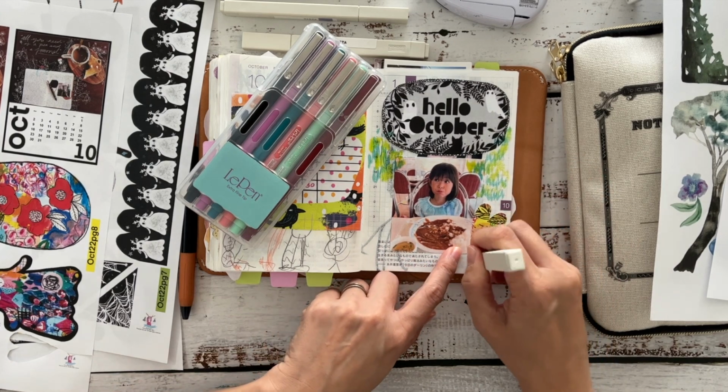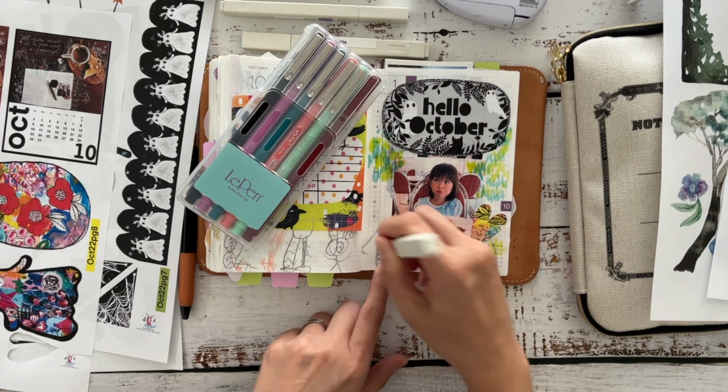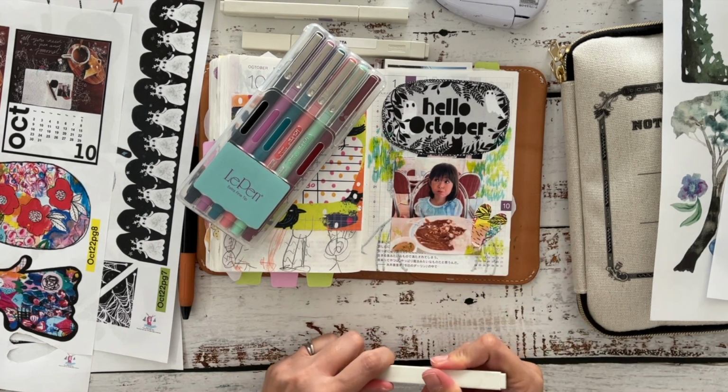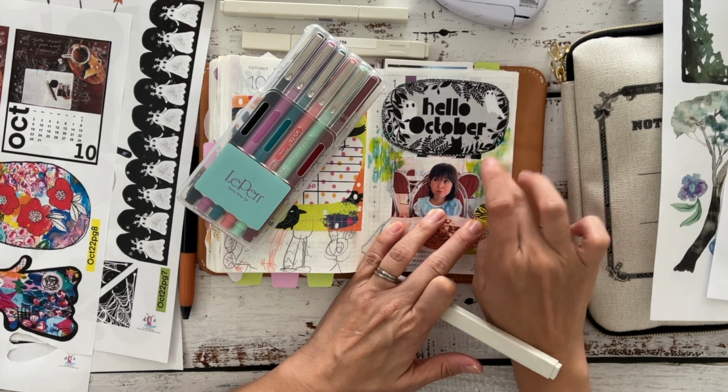I always end up taking my watercolors out, but I wanted to show something different, and if you want to kind of soften this out, you can definitely do that as well.